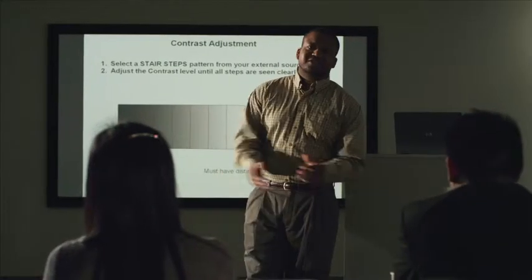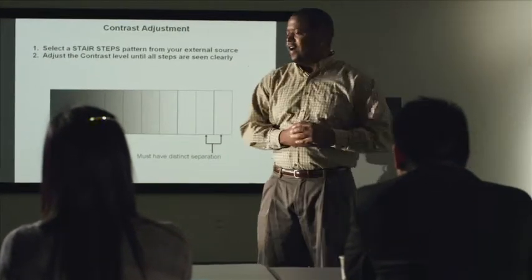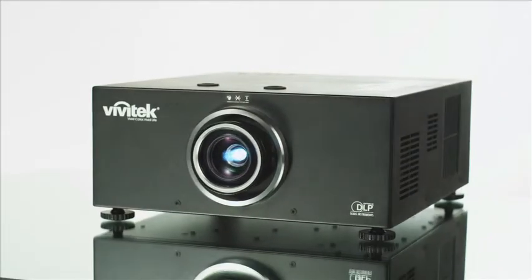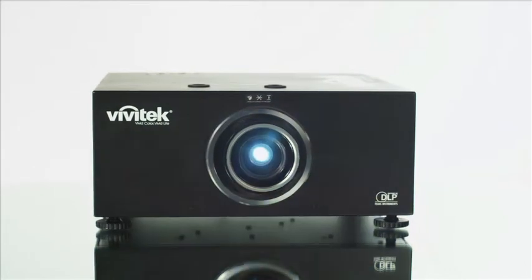With the Vivitek D8300, business demands and budget requirements are met while delivering versatility and performance. Built to be used in a wide variety of applications and platforms, the Vivitek D8300 delivers.